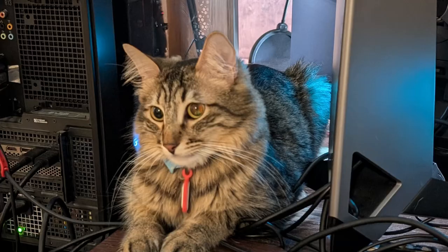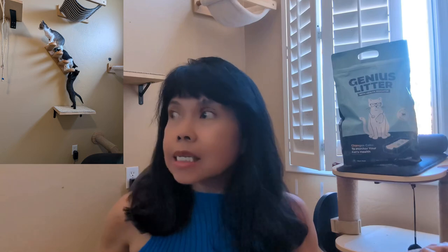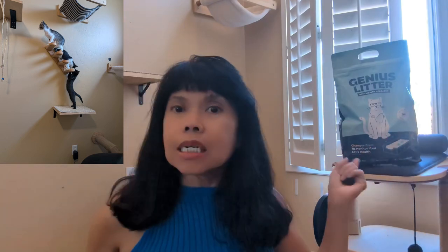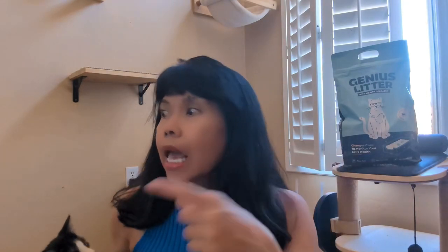And you know how many cats I currently have in this house? Well, I have my two adult cats, Raymond and Kiki. I have a foster cat named Derby, who's about a year old. And then I have three foster kittens all living in this house. And I have Genius Litter in the self-scooping litter box and in my two stainless steel boxes.